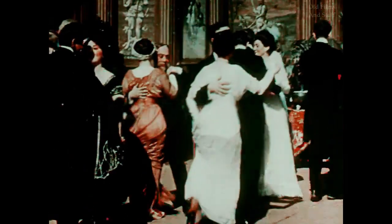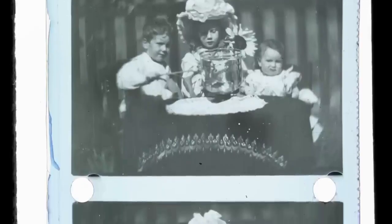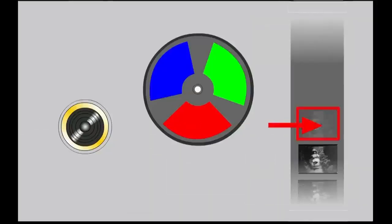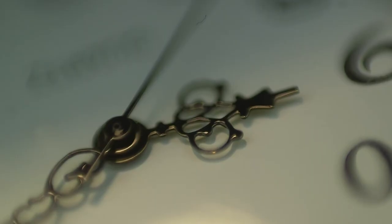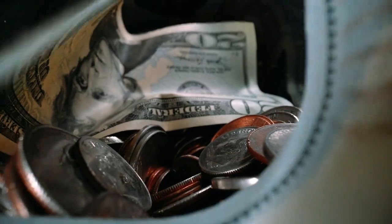Although limited in range, Kinemacolor's color reproduction added a sense of realism to the footage of the Delhi Durbar. The enhanced visual experience contributed to its appeal and helped establish it as the leading color motion picture process of its time. A review in the Bioscope claimed, "The cinematograph, in short, is the modern elixir of life." Urban was now perceived as somebody who made time travel possible by being able to store history in detail and precision. In 2 years, he had earned around 64,000 sterling from his work on Kinemacolor.